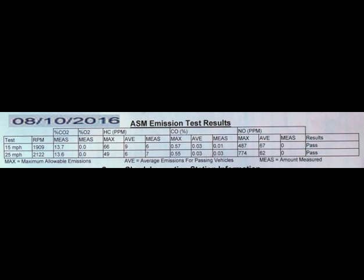So I ordered a second catalytic converter and installed it. When I returned for the third and final test, the smog tech was so impressed by the papers I had printed out, he asked if he could have them to show to his teacher because he was studying smog repair.